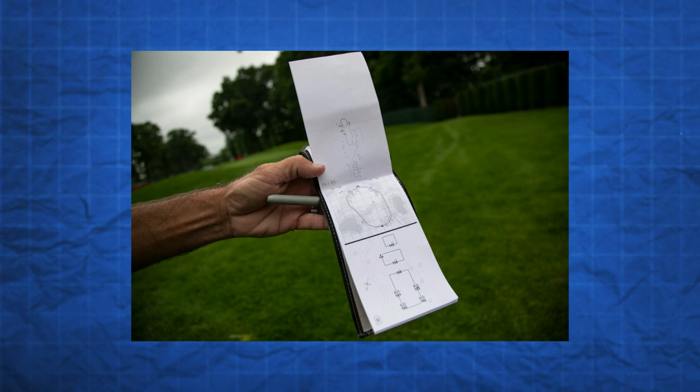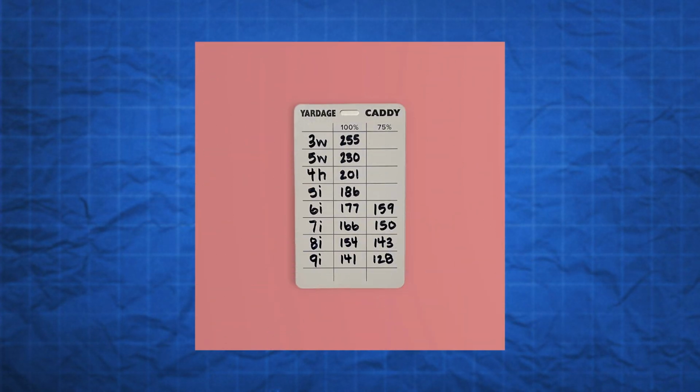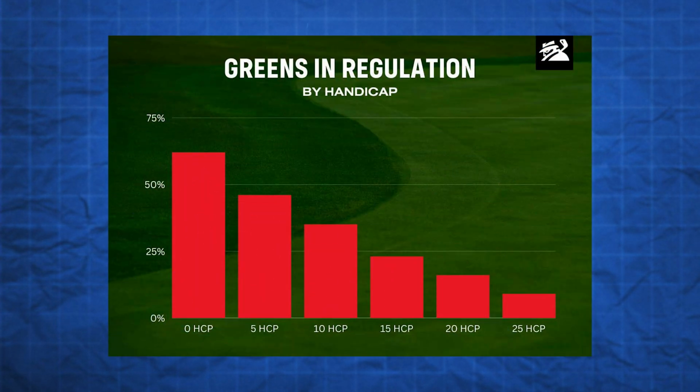All right, number 4, stat tracking. Obviously, we're not on the PGA Tour, so we don't have access to Shotlink to get all of our stats, but we can use GPS apps, we can use Arccos, and we can even write down our own stats: greens in regulation, fairways in regulation, the number of putts, our scrambling percentage, and how many times we got up and down from the sand. So we can keep track of our own stats or use technology to do that for us.